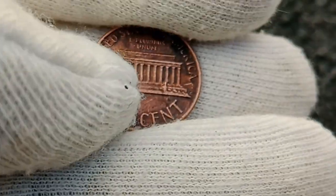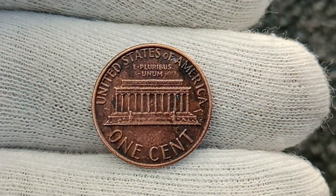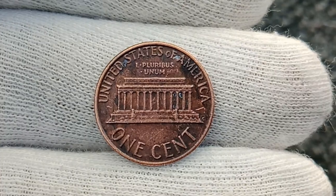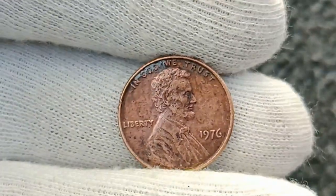So, what makes these coins so valuable? It all comes down to a very specific error, the famous double die error. This error occurred when the coin was struck twice by the die, but with a slight misalignment.